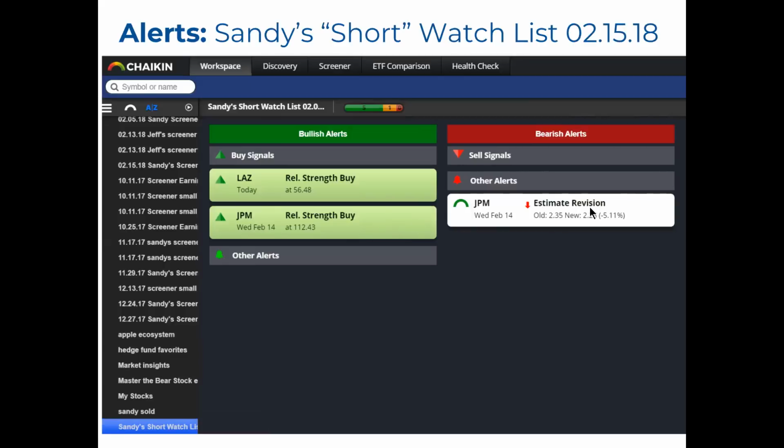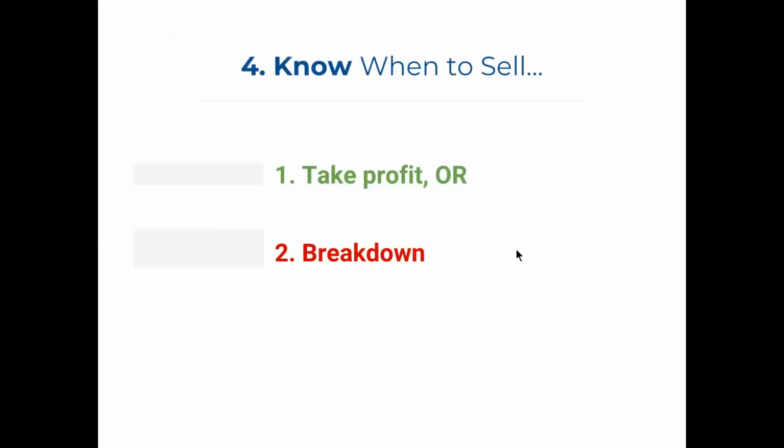But it's also telling me that there's a negative estimate revision. One of the analysts has updated their estimates for JP Morgan's earnings and lowered it. So that's something to take into account. So this gives you really the kind of top line executive level actionable changes that are going on with stocks on your list. I overlay this on my watch list and on my stock list every morning and every afternoon after the close. And this is basically my 15 minutes a day. I mean, it doesn't really take much more than that.